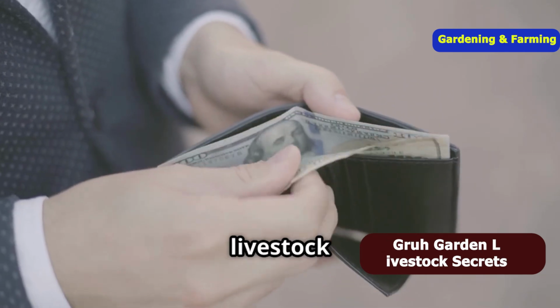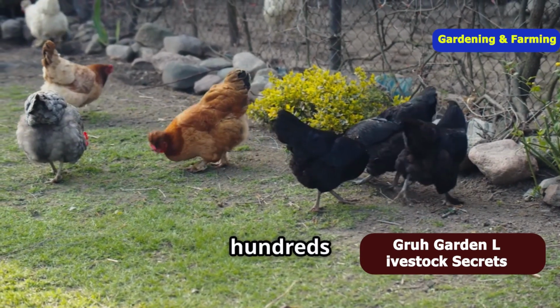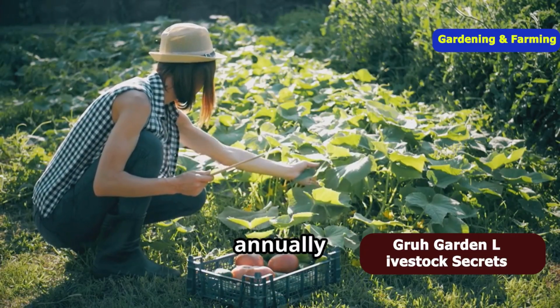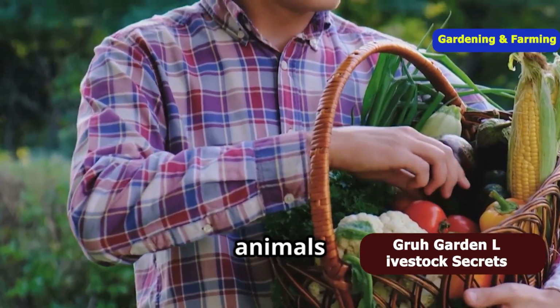Are you tired of high livestock feed costs? Imagine if your backyard could feed your animals and save you hundreds each year. I'm your host with Gardening and Farming Kingdom. I cut my feed bill by nearly $500 annually by growing my own. It's not just about savings, it's knowing exactly what your animals eat.